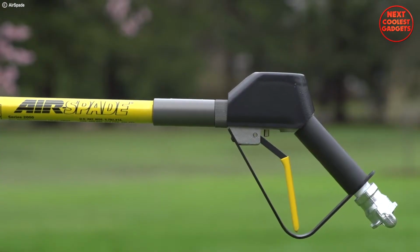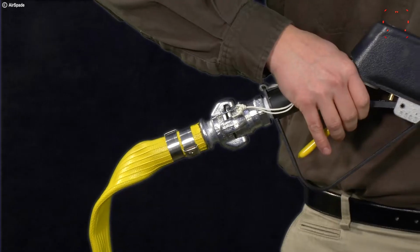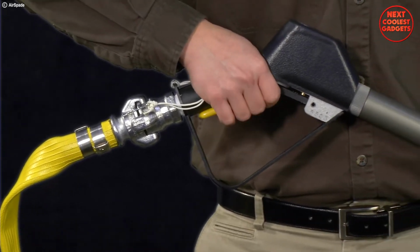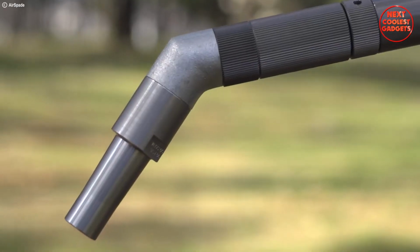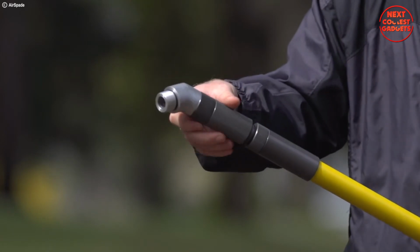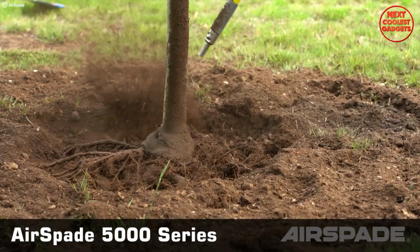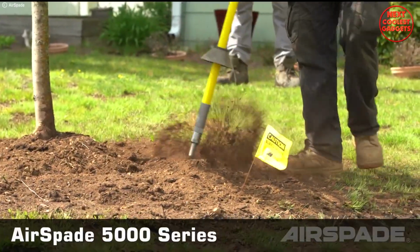For ergonomic excellence, the Airspade boasts an intelligently designed handle. To tackle challenging angles and reach difficult spots, the Airspade is equipped with a 40-degree angled adapter. With its durability and reliability, the Airspade 5000 will withstand the rigors of daily use, making it a long-term investment for any professional.